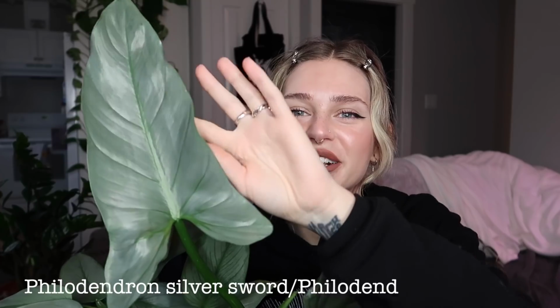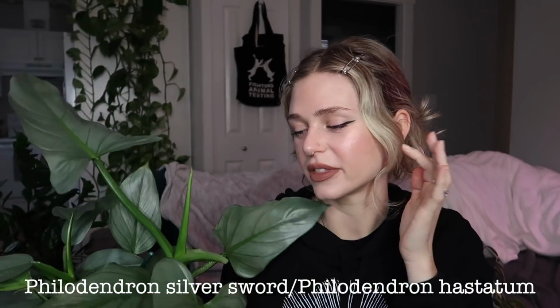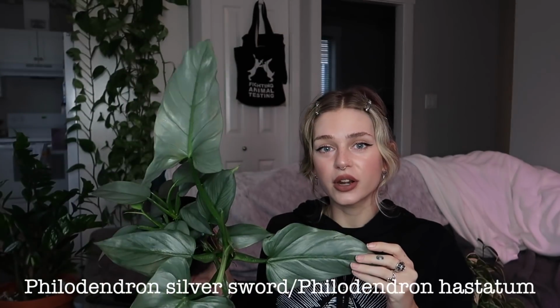And then last but definitely not least, I'm sure that you guys can guess which one I'm going to show you now. It is my Silver Sword Philodendron. Oh my gosh, I will never get over this plant. I'm obsessed with her. I'm obsessed with her. But how could I not be? She is literally so beautiful. This is definitely one of my top 3 favorite philodendrons ever.